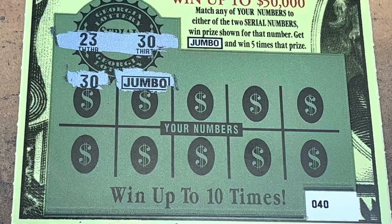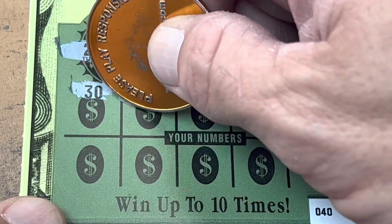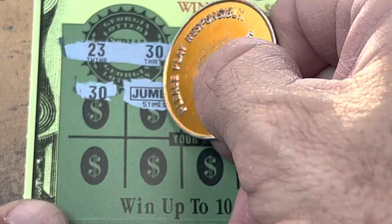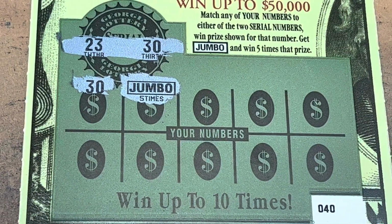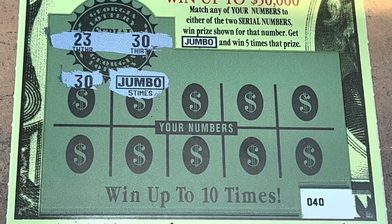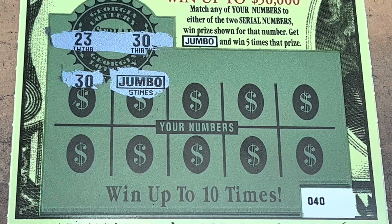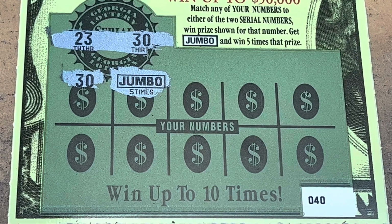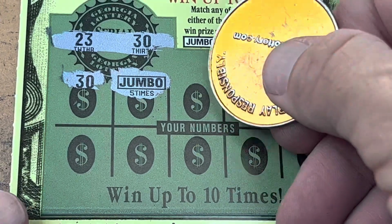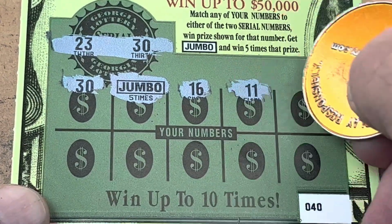Jumbo! Wow! Oh, man, I'm telling you. This symbol is my favorite. I just love it. Jumbo! Holy cow. Wow. And still, eight more spots to scratch. Could we have a manual win-all with symbols? I don't know that I've ever seen that. Holy cow. Nope, 16. Come on, give us something else.